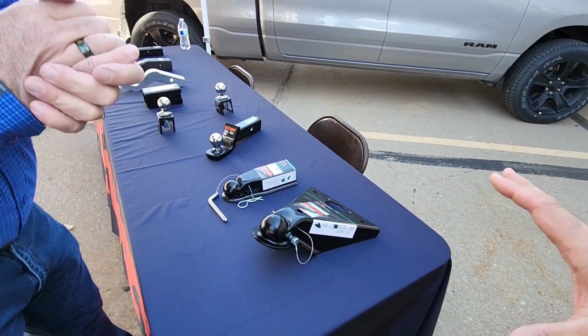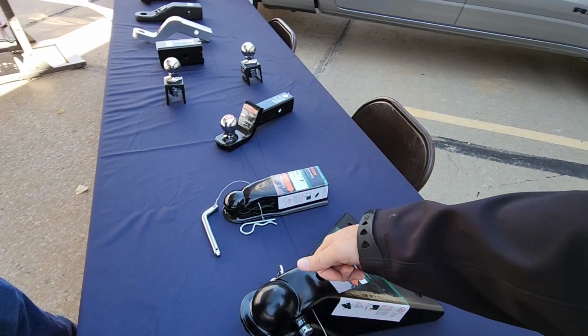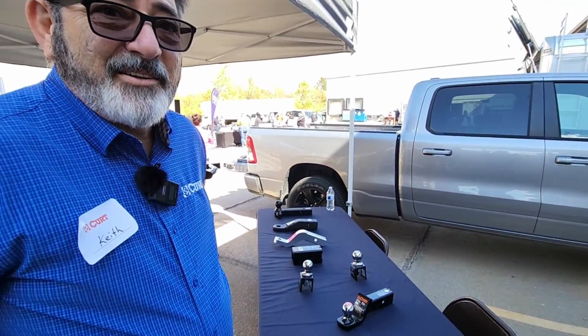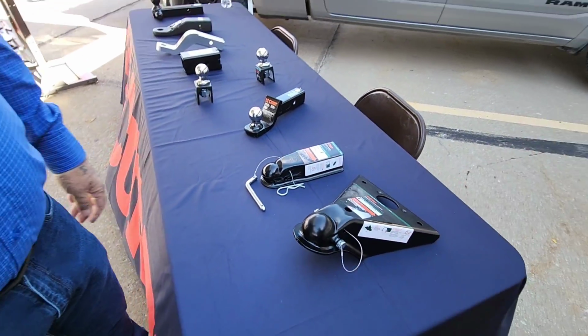Exactly. Which is kind of funny, because if you think about any normal coupler that you have to pull up, what do you have to do the minute you latch this down over your ball? You have to lock it, exactly. You have to lock it back down, you have to put a pin in it. So, but this has, that's brilliant.